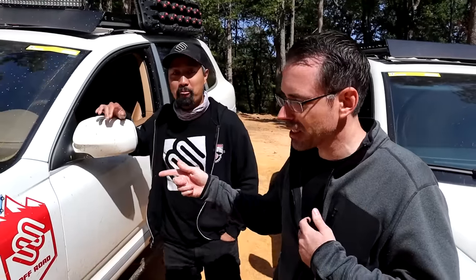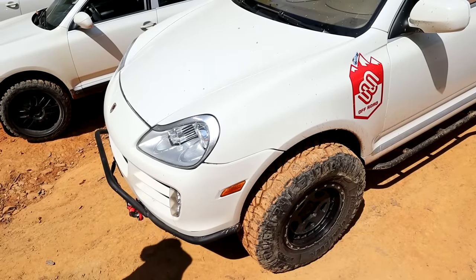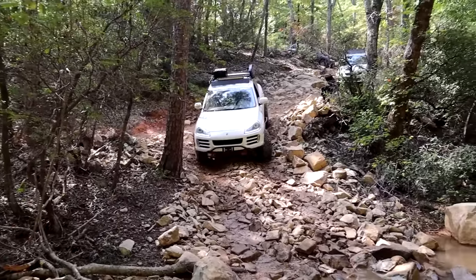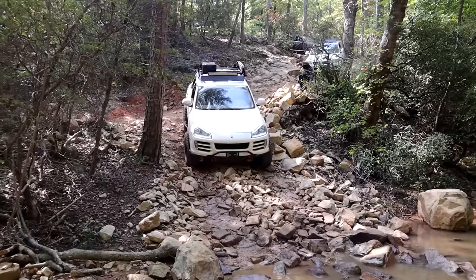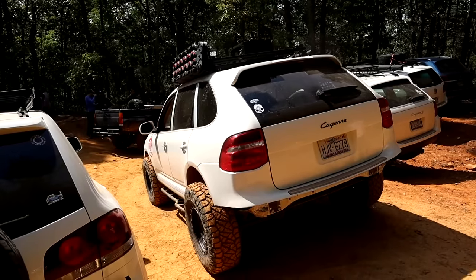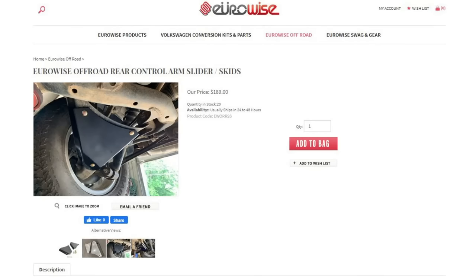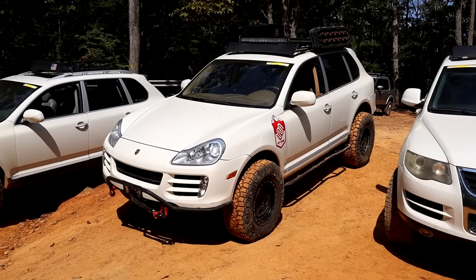Okay, so this is Mike's Cayenne facelift car. So I'm gonna let him go through everything they've done to this because they've done a ton of stuff to this to make it more capable off-road. It's probably the most capable vehicle. Yes, it's definitely the most capable vehicle here. We've made 99% of the parts on this car, minus the tires and wheels. We make lift kits, rock sliders, underbody protection, roof racks, just about anything you can think of for the Gen 1 and Gen 2 Cayenne and Touareg.